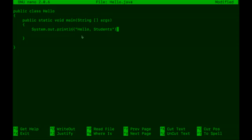If you didn't want it to go down to the next line, you just type in the word print, right? But you'd still require System.out., I'll explain more about those later, and println. So this program is simply going to output that. So, Hello, students. Let's put in a quotation mark, oops, not one of those. Put one of those there.